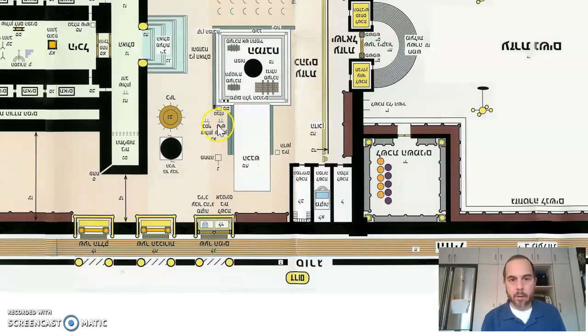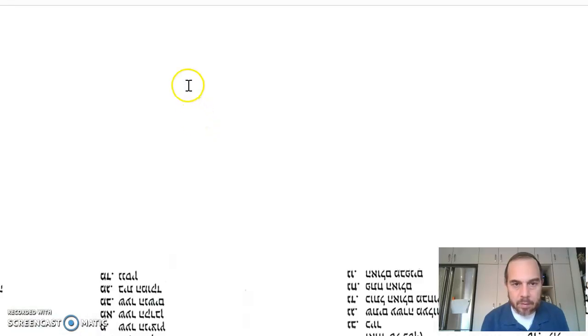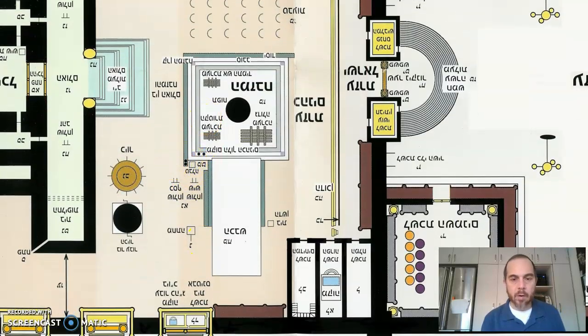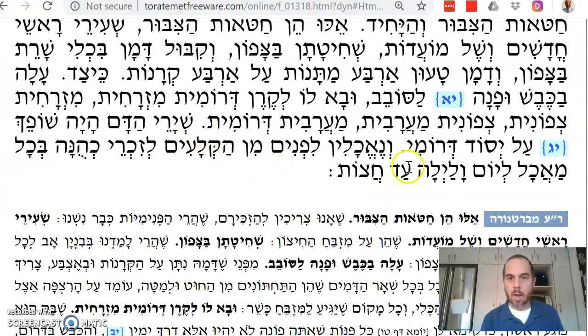Pause for a second. In our aerial view, the Kohen comes down. You can see there are these two little holes in this chart. If I make it very, very big, you can see that there are these two holes in this chart right here. Okay, let's go back to the Mishnah. I'm going a little chart crazy.